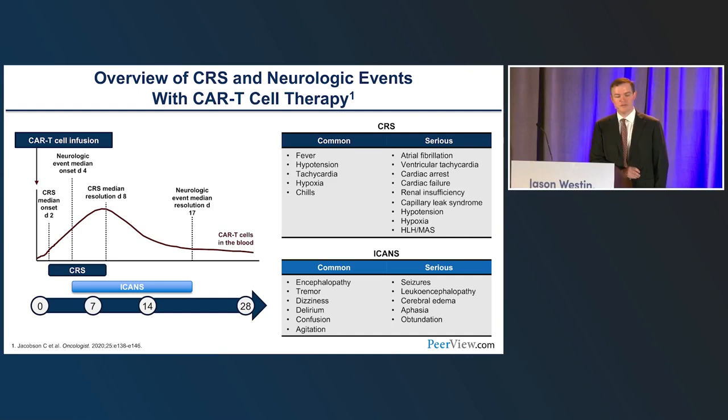CRS, for those that use CAR T-cells, is a known event. For those that have not ever seen this, it's pretty well defined here on these tables, looking a little bit like a sepsis-like phenomenon. ICANS is a relatively unique toxicity that has some distinct features which can be not too subtle when your patient is no longer speaking or is having significant agitation, and quite disturbing to the patients if not described well as a risk ahead of time.